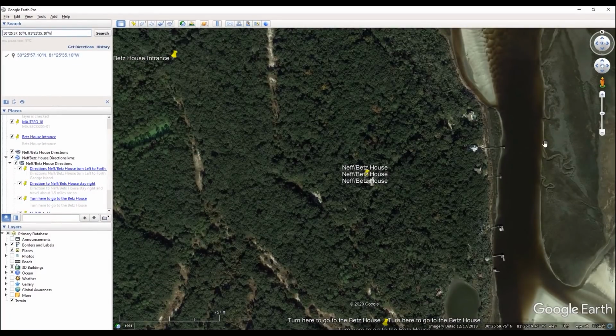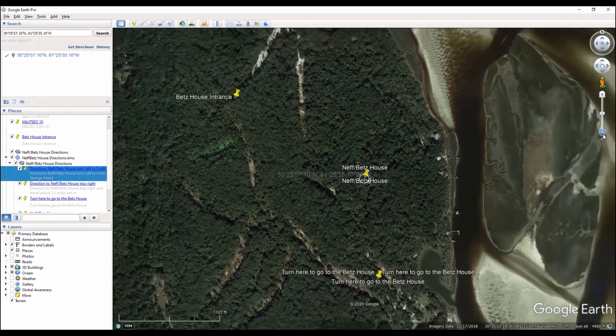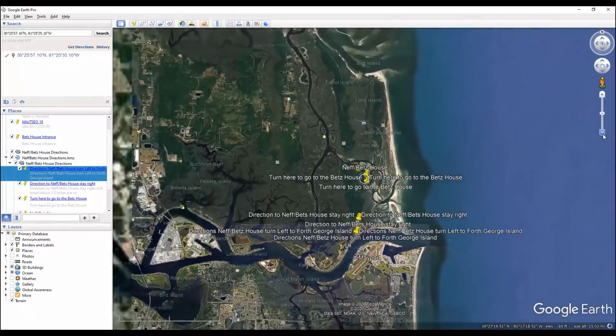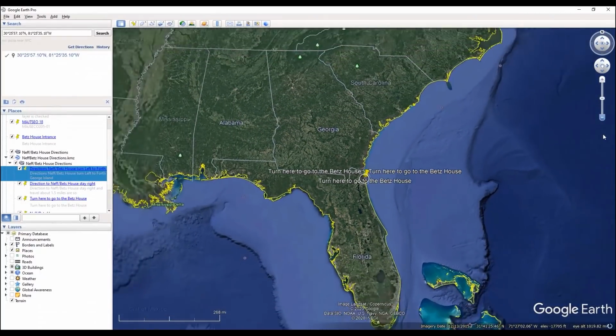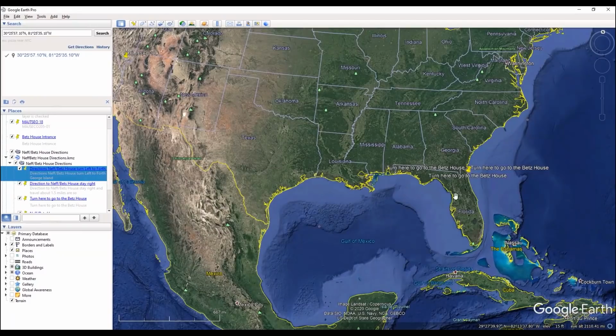But let's zoom out of this. I'm gonna go back to the first direction. Well, before we go there, let me just zoom out. I want to show you what part of Florida this is, so you kind of have a general idea and a big world view here. Okay, so I just wanted to quickly show you what part of Florida that the house is located, and if you wanted to travel there, where you would be headed.